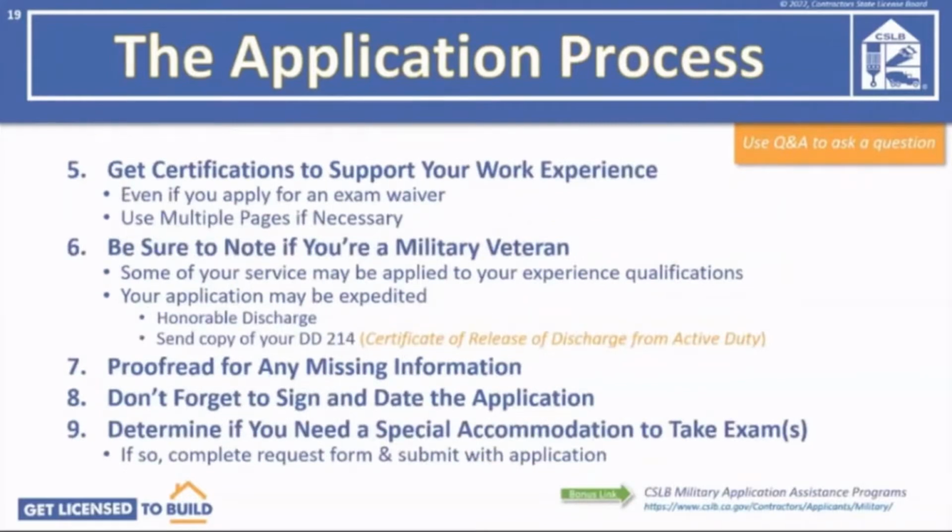Next, you'll want to get together certifications to support your work experience. You should do this even if you apply for an exam waiver. Feel free to use multiple pages if necessary.